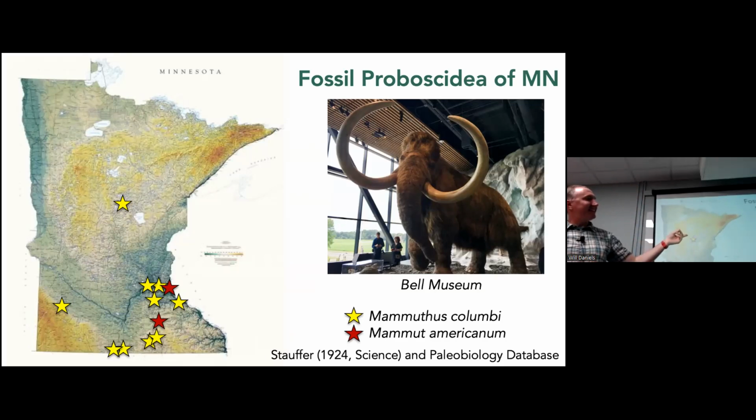And has everybody here been to the Bell Museum? Raise your hand if you've been to the Bell Museum. If you haven't, you should go check it out. They have a life-size recreation of a woolly mammoth, which I just went to see for the first time this morning, and it's very cool. I will admit, though, right behind the woolly mammoth, you can't even see in this picture, there's a giant beaver, which I found even more fascinating. I could not stop looking at this enormous beaver. It is really bizarre and neat. So go take a look if you haven't been there.